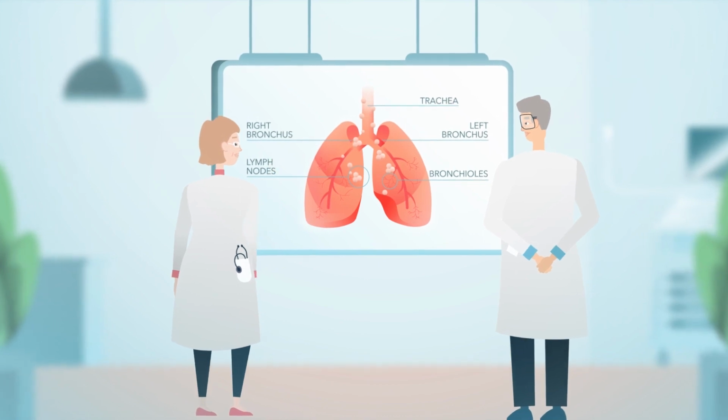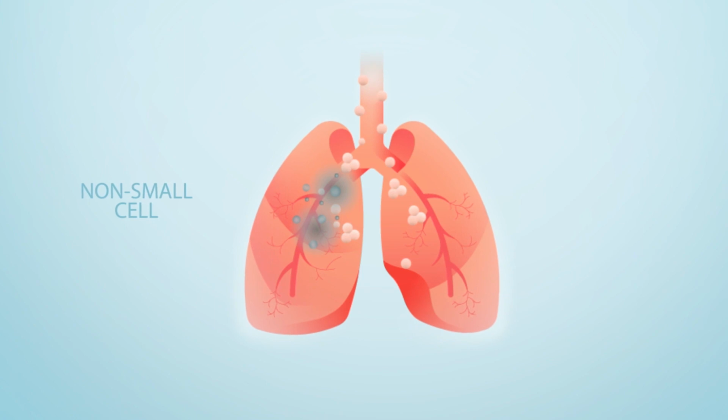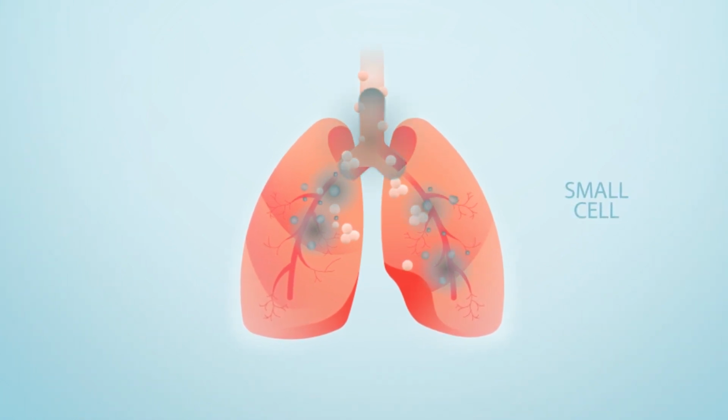Non-small cell lung cancer and small cell lung cancer are different. While non-small cell can grow anywhere in the lungs, small cell tends to start in the airways in the center of the chest.